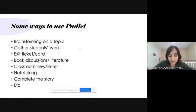So one of the first ways is brainstorming on a topic. If you want your students to write an essay, you normally start with brainstorming on a topic. And perhaps some of you would have had lessons on writing where you ask pupils to write ideas on little sticky notes and then place them on the wall or on a big, large paper in order to collect ideas from the whole class. So Padlet actually provides a similar experience, albeit online.